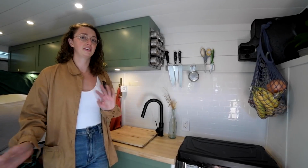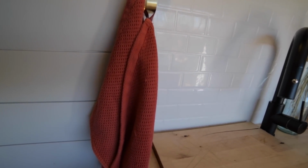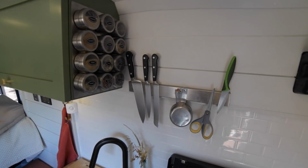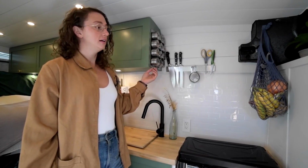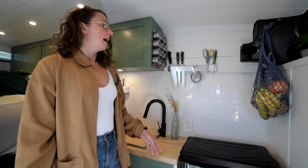Early on in moving all of my stuff into the van, I knew putting anything I could on a wall would be really handy for storage. Definitely don't want knives rolling around. So I have this magnetic bar here for knives, measuring cups, scissors, all of that. And I did the same thing for my spices. I have this magnetic panel here where I keep all these spices and pull them right off, and they're really easy to use. I have a hammock for my produce and I don't recommend it.